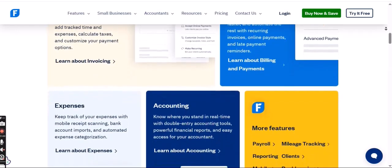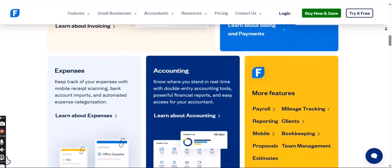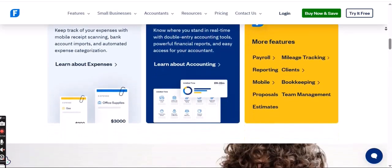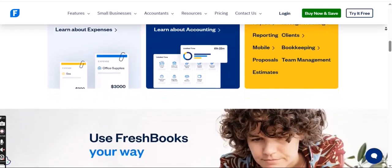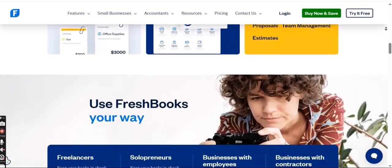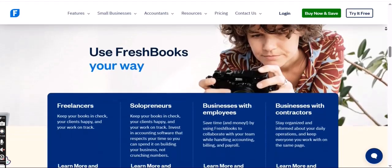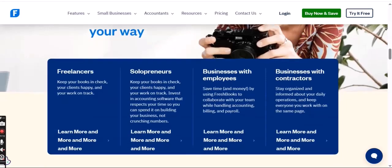QuickBooks, the comprehensive powerhouse. QuickBooks, developed by Intuit, is arguably the most recognized accounting software globally. It's a comprehensive solution that caters to a broad spectrum of businesses, from sole proprietors to medium-sized enterprises, and even larger companies with its enterprise versions. Its primary strength lies in its robust, full-fledged double-entry accounting system and a wide array of features that cover almost every aspect of business financial management.